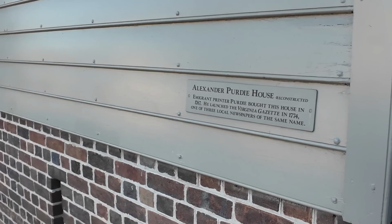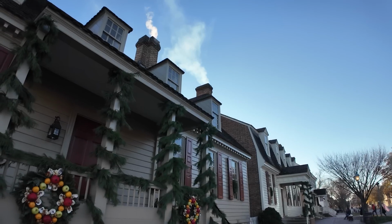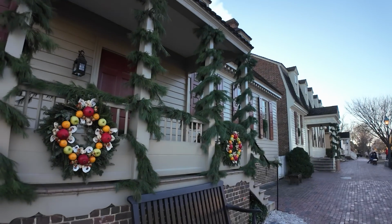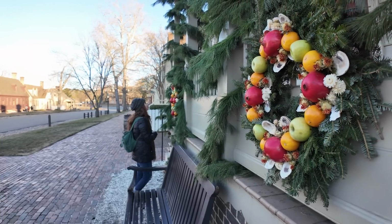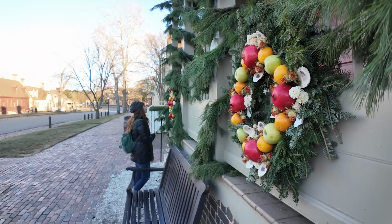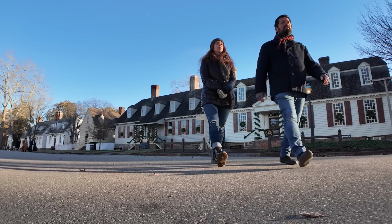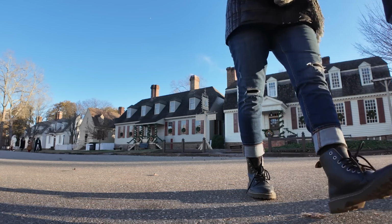And let's walk over here to the Alexander Purdy house, the other end of the King's Arms Tavern, and see what these wreaths look like. Quite similar to the main entrance of the tavern, keeping a cohesive look. While its holiday touches reflect modern interpretations, they evoke the spirit of 18th century colonial gatherings, creating a warm and inviting atmosphere that continues to enchant visitors year after year.